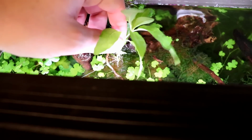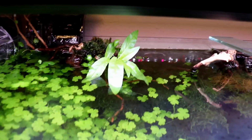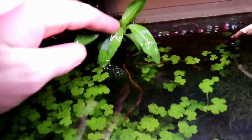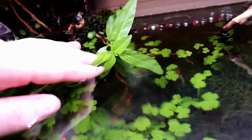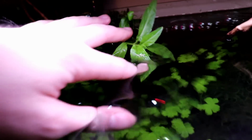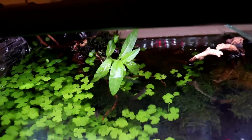There is this random plant that is growing up immersed out of some of the moss. I don't know if it came in as a seed in some of the moss. I don't know what it is. It looks like just a terrestrial plant or something. I haven't really spent too much time looking at it. It could be some kind of true aquatic plant, but I don't know. Nothing that I've ever seen before. I just leave it because I think it's kind of neat.